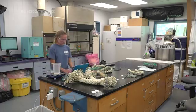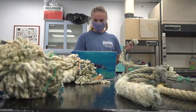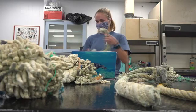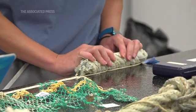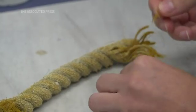So we only really need a small sample here to really understand how it's constructed. We are trying to look at essentially every single metric that we possibly can. So we look at how it's twisted, is it twisted versus braided? We are trying to look at how many strands it has, its twine diameter, mesh stretch size.